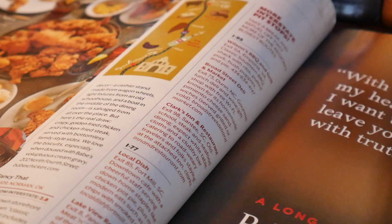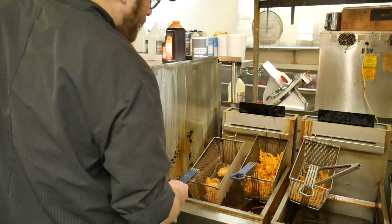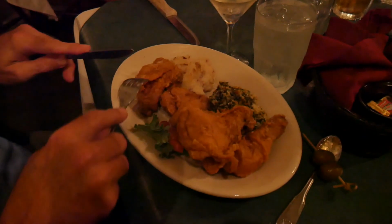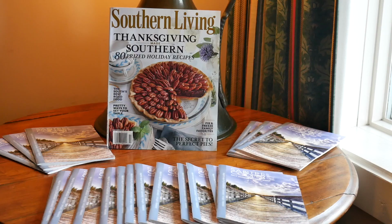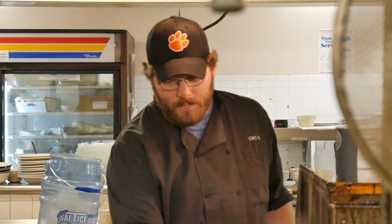Some great recipes here from the good old South. We still use a lot of the recipes that were actually my grandmother's recipes. The fried chicken recipe has never changed. A lot of our desserts, the pecan pie, the apple crisp. My grandmother on my mother's side, my mother herself, personally perfected every item and taught me the majority of what I know about running the kitchen.